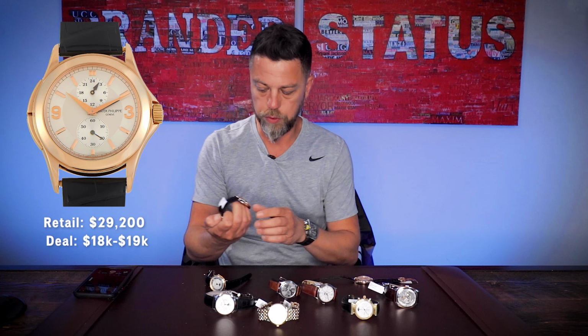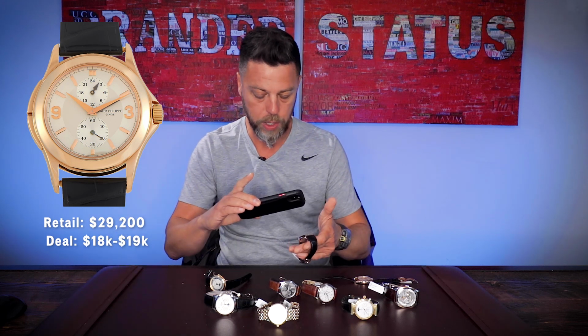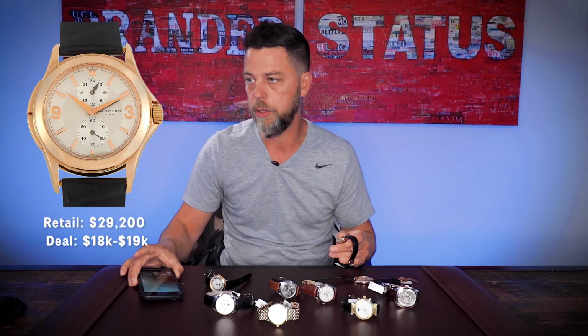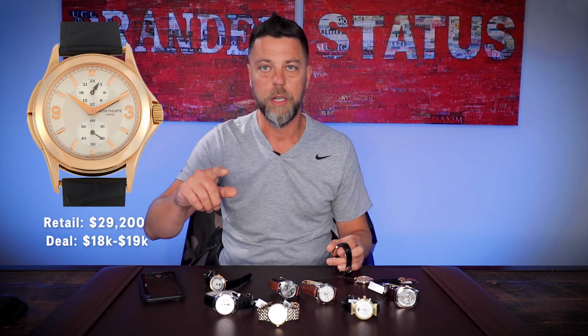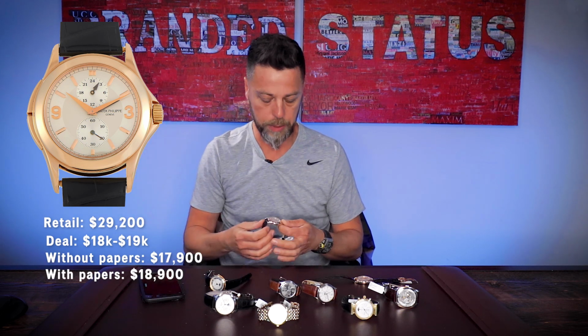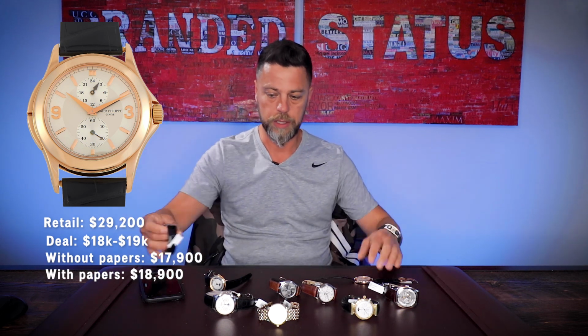If you want to go further, I actually brought two of them. Here's another one. That one happens to be complete. This one happens to be without papers, right? Which obviously diminishes the value. How much does it diminish the value? Give me your papers. I apologize. The one without the papers is listed for $17,900. The one with papers is listed for $18,900, about a $1,000 difference. But nevertheless, still a deal.